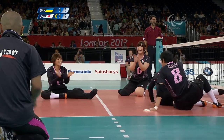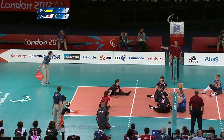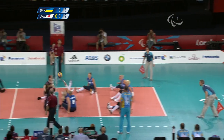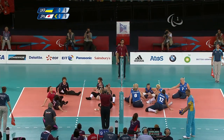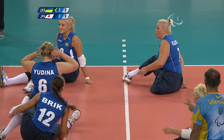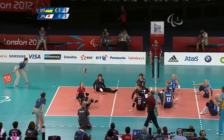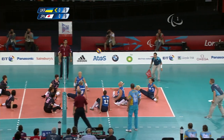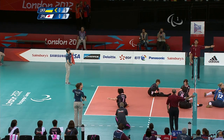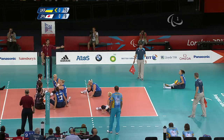And Japan take the lead for the first time. Awano, the libero, working very hard so far, just giving the team more presence at the back of the court. But Ukraine are quickly level again. It's a very high set. Ukraine will set up for the spike, and despite the deflection from Osada, Ukraine retake the lead.